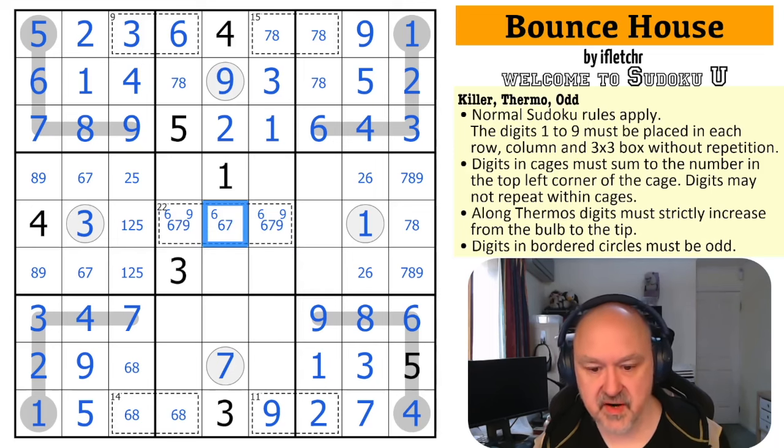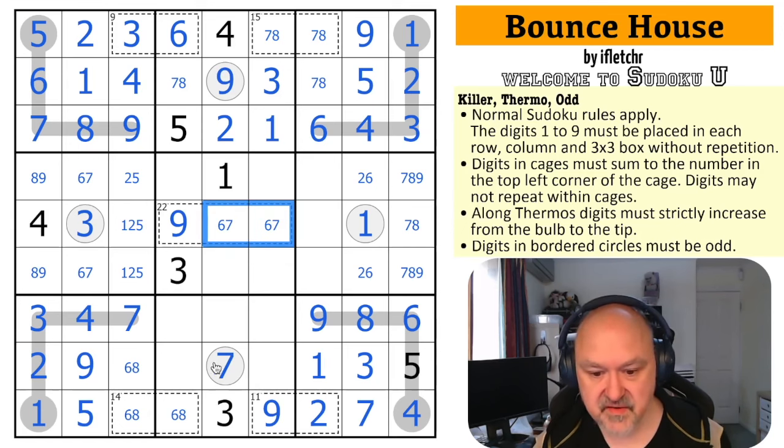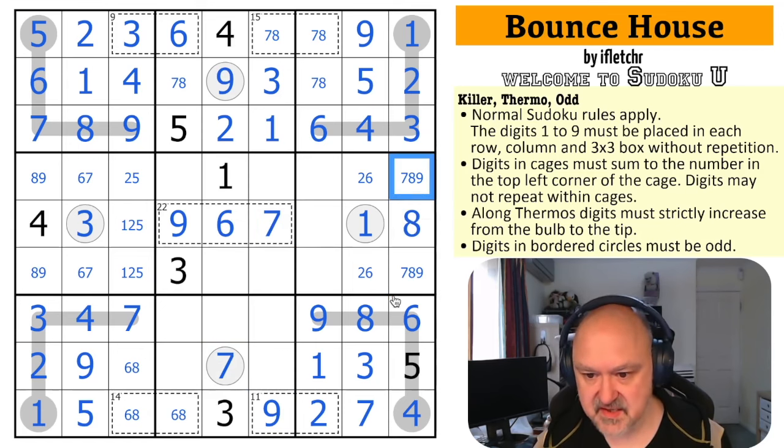Now we know there's no 9 in the middle. Oh, there's no 9 there. I could have put that 9 in as soon as I got that 9. I just didn't do it. So this is a 6, 7 pair. Now, is that resolved? Yes, the 7 looks up, making that the 6 and that the 7. The 7 looks across, making that the 8, and I can take the 8.